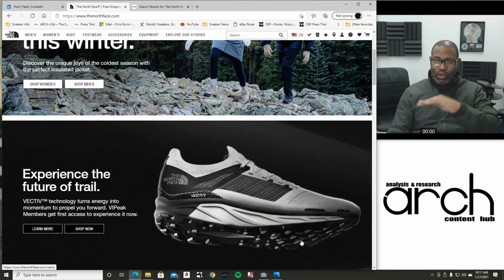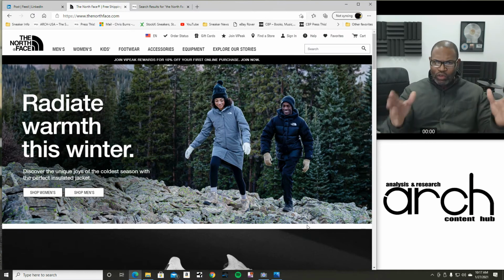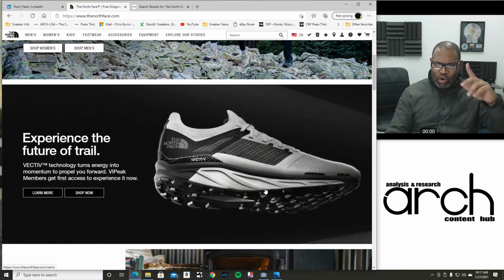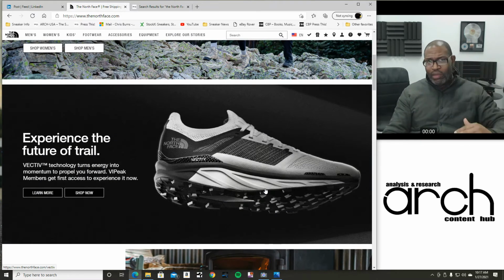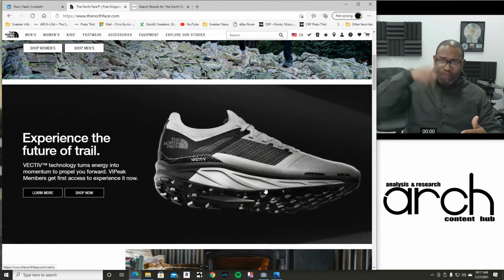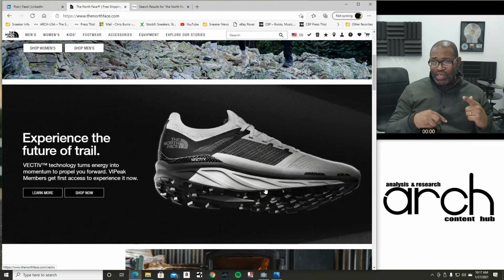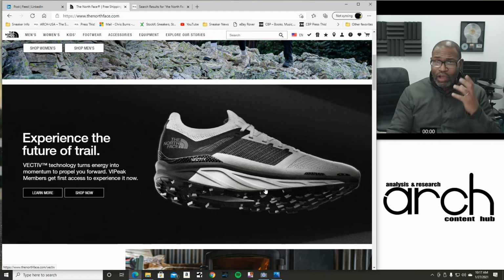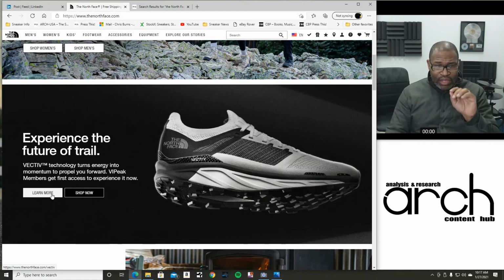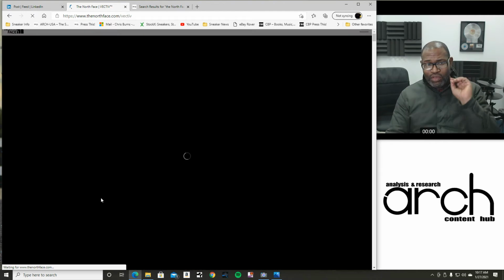What the fold is, is where the page cuts off when you're on a screen. So even if you're on a mobile phone, the fold is when you can scroll once. Now, what we've gotten used to is that when you have a website, you can just keep flicking, and social media has done this to us and made us really terrible about paying attention to what's happening on websites. But here is what we have for the VECTIV.